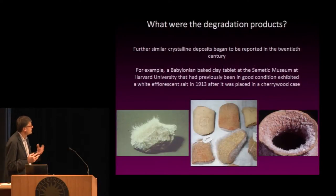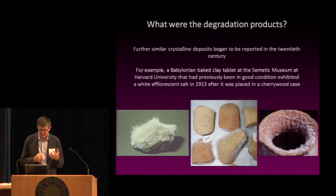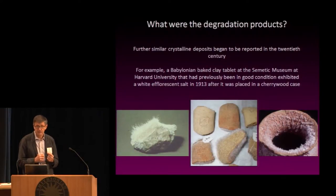Now, other crystalline deposits of this sort were discovered in other collections, and there's a very nice example reported in the early 20th century in the Semitic Museum at Harvard, where a white efflorescence was found on a salt after it had been in a cherry wood case.